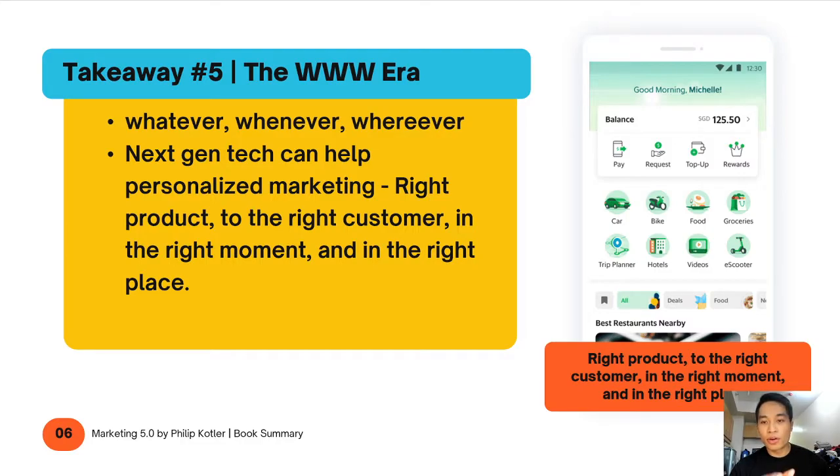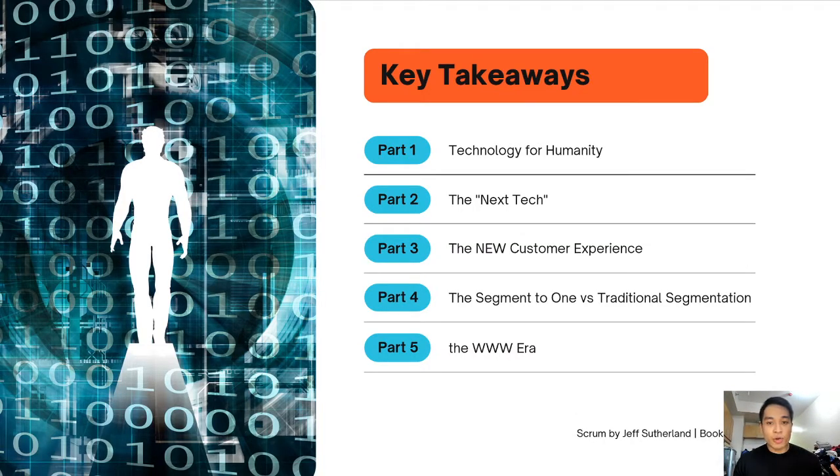So if you noticed, the Grab app, for those of you who are using Grab, you can see that from hailing a cab, to booking delivery for your documents, booking groceries, and even booking a hotel, it's an all-in-one app. So we live in an era wherein we want everything on demand. As a marketer, how can you actually cater to the on-demand culture that we currently have? Making sure that your product is relevant and available to the right customer at the right place at the right time.